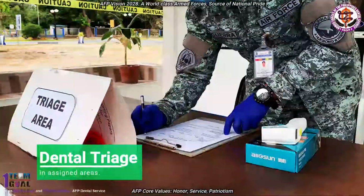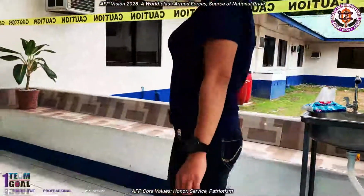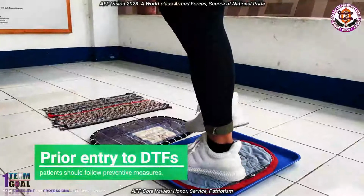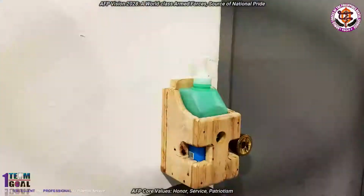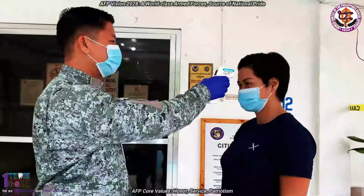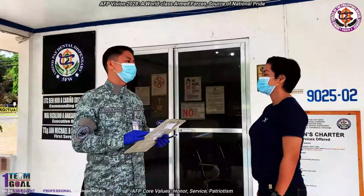Patients will be assessed through dental triage in the assigned areas in the DTFs. Prior entry to DTF, patient must step on the shoe bath to disinfect their footwear and disinfect their hands with alcohol. Duty NCO will conduct thermal scan to patient and log the name, unit and temperature at DTF's admission section.